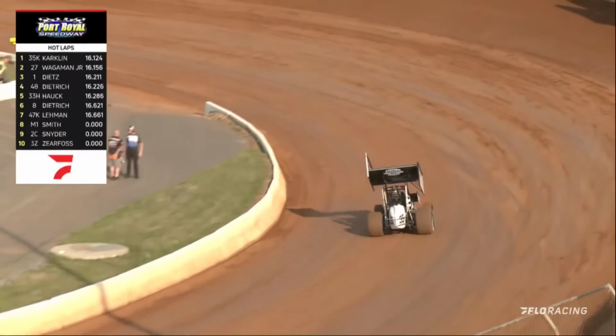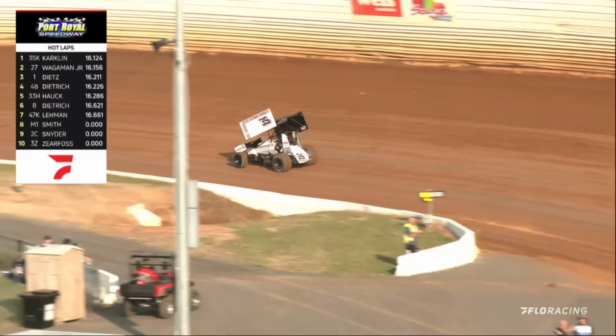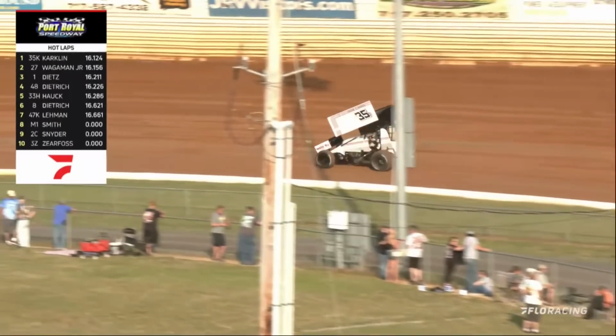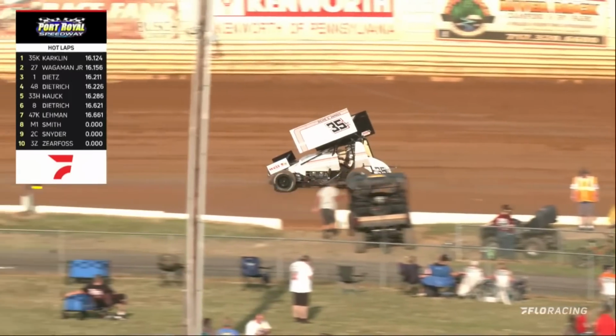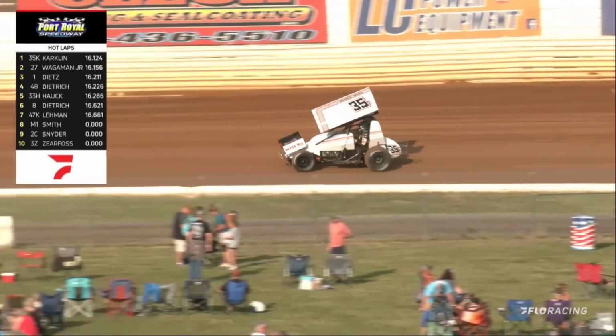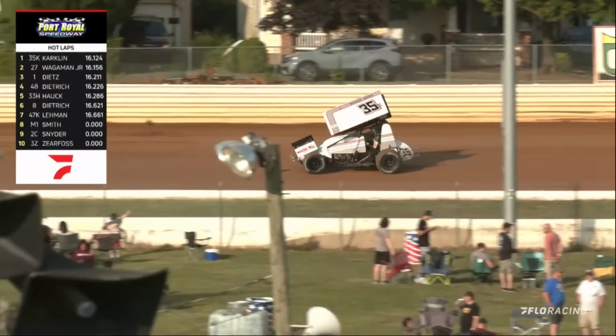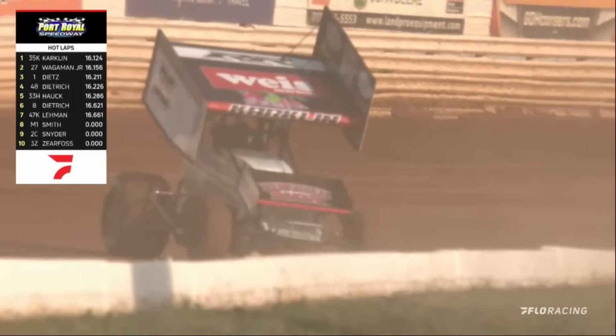Troy Wagaman was second quick with a 16.156. Chase Dietz third with a 16.211. Danny Dietrich fourth quick with a 16.226. And Derek Hauk the top 5 with a 16.286. Billy Dietrich, Cody Lehman rounded out that first session of hot laps.